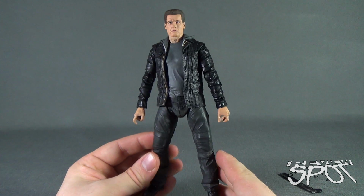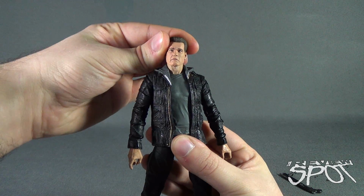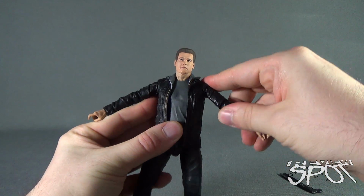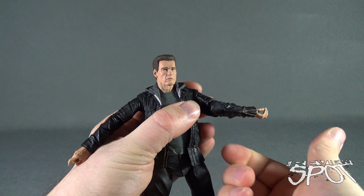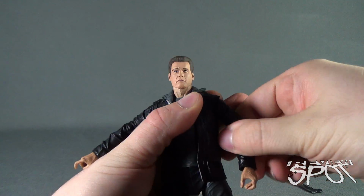When it comes to Arnie's articulation, he does have a ball joint in the head. Head moves up and down, left and right. Shoulders hinge out, as well as rotate all the way around. He's got a bend point in the elbow, which also rotates the forearm. A rotation in the ball joint of the wrist.